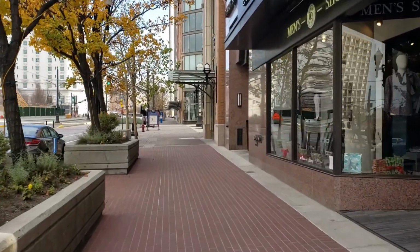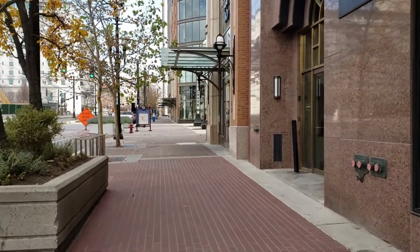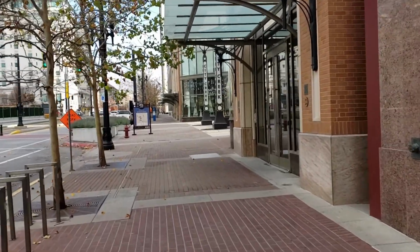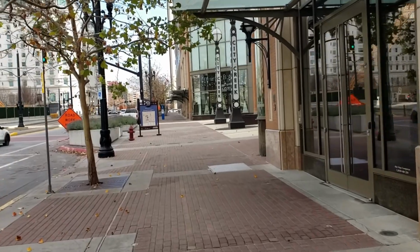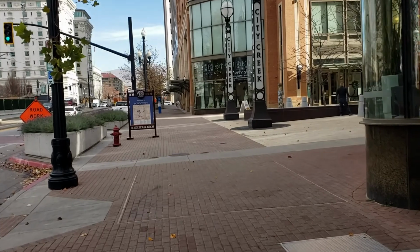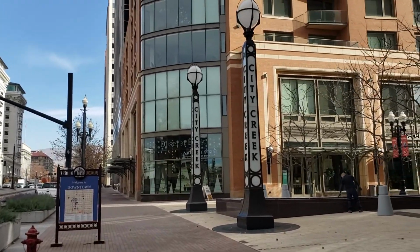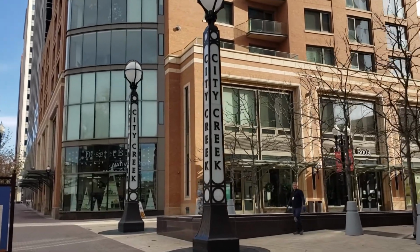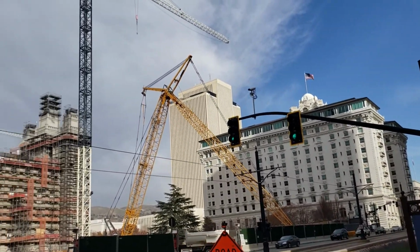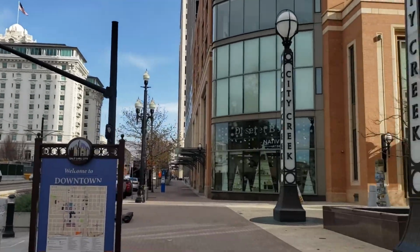Weather today is perfect for a November 23rd day. I mean, still 52, 54 degrees. Just after 2 o'clock. So we're hitting what will probably be the hottest part of the day, but very comfortable for a jacket. So here we go, City Creek Center. And like I said earlier, still doing the construction across the way on Temple Square. It'll be a while before that's finished.